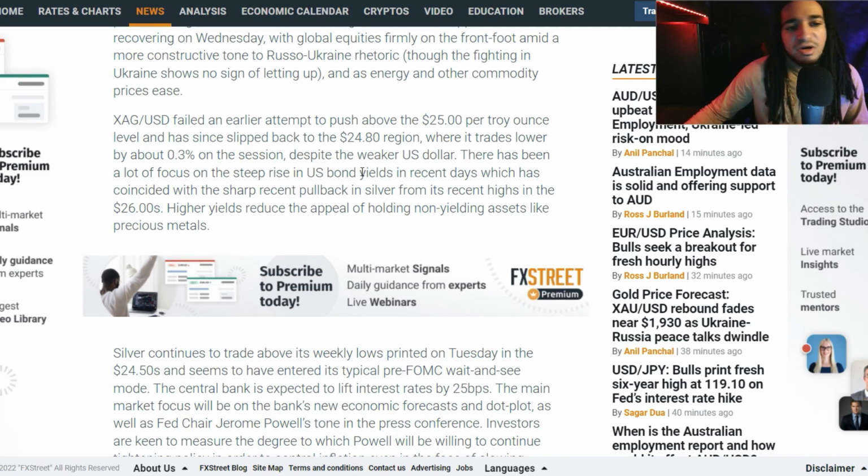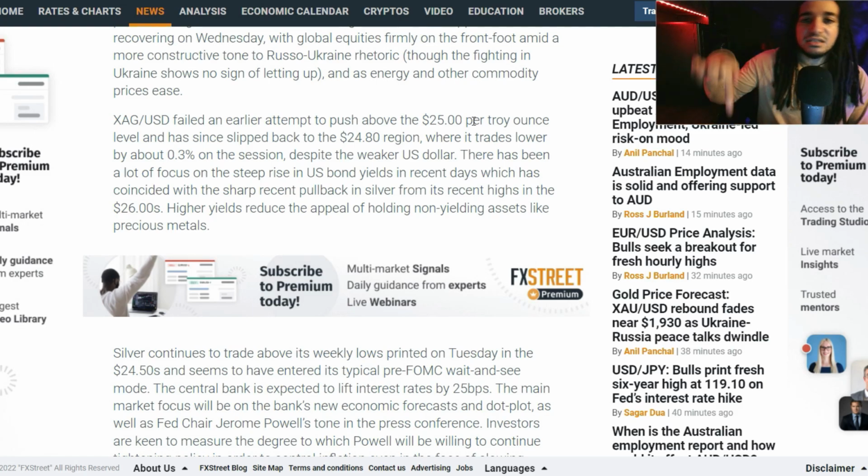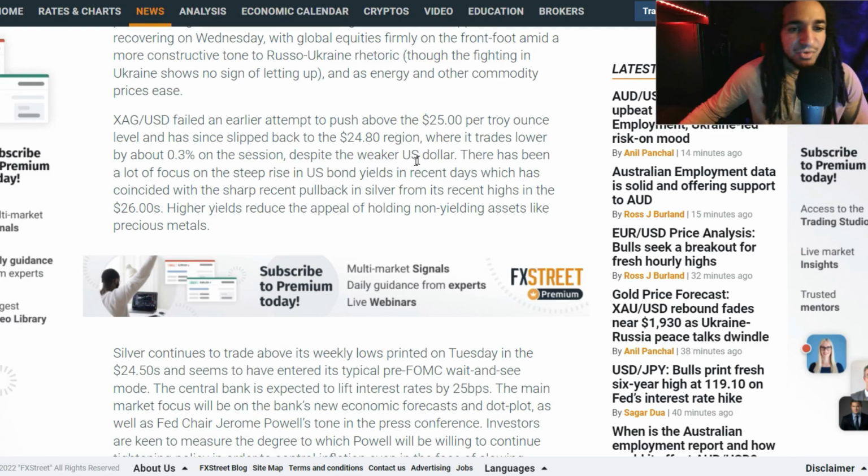and it shows about 0.3% lower on the trading session despite the weaker dollar, which is interesting because you know that the dollar has a negative correlation with silver prices. When the dollar index is down, gold and silver are up, and vice versa. So as there's a weaker dollar, silver's still down, which is interesting, but that I guess also should show how many other factors are affecting the price of silver at this moment in time.